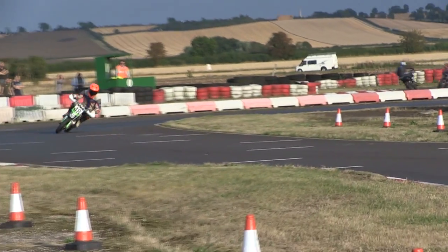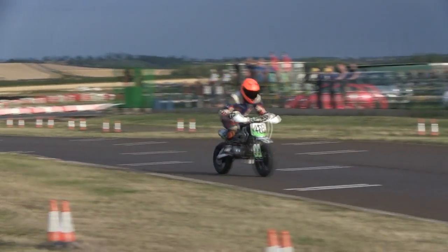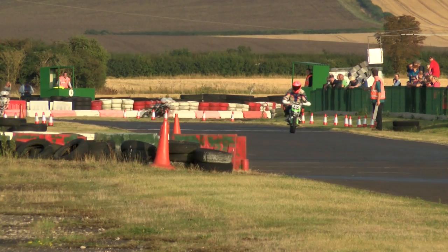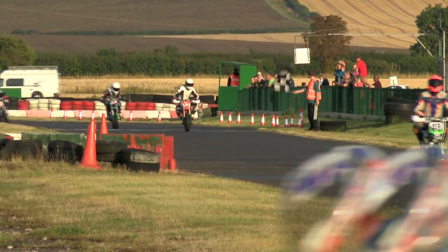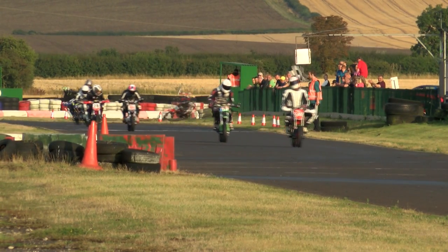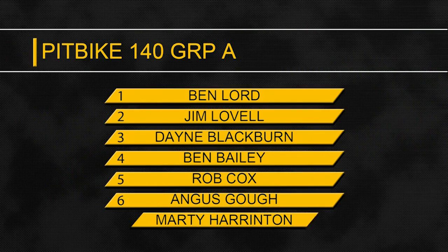Lovell still in second place. Here comes Ben Lord. Goes round the final corner. A bit of a bunny hop there as he takes the checkered flag. Great ride from Ben Lord to take the win. So in the Pit Bike 140s, Ben Lord took the win from Jim Lovell in second. Dane Blackburn held on for third.